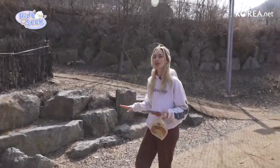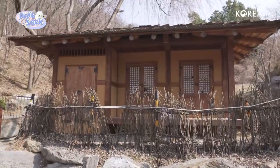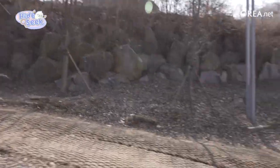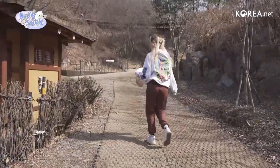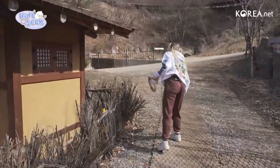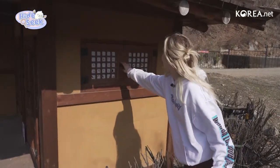I'm not really sure what type of building this would typically be, but I do see some little doorknobs or door handles on there. So we're gonna go check it out. So there's not an entrance, but I do see a doorknob. Can I touch this? Am I gonna get in trouble? I don't know.